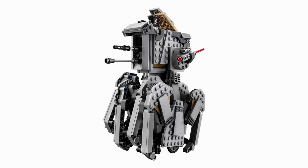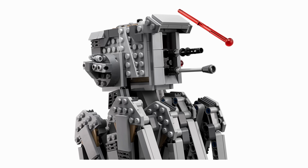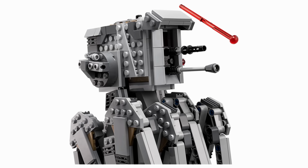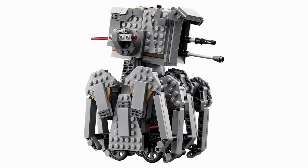But what's special about this one, and the reason I put it on this list, is because this one was released with the first wave of episode 8 sets in September before the movie came out in December, and this was the only set or vehicle that didn't actually end up being in the movie.